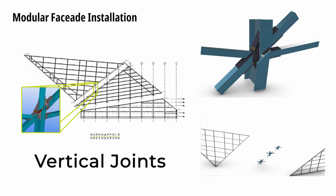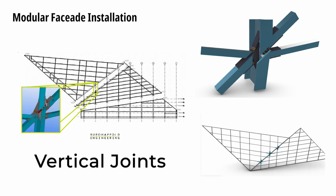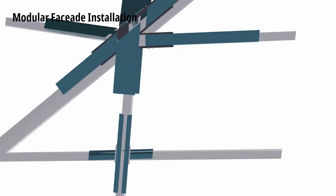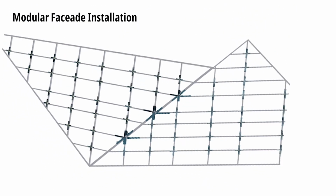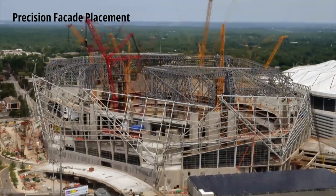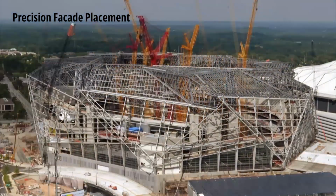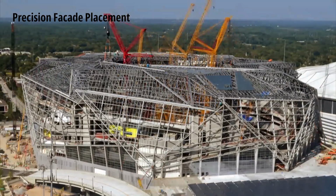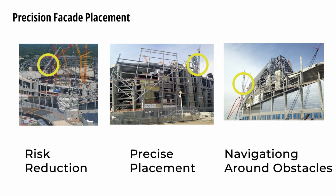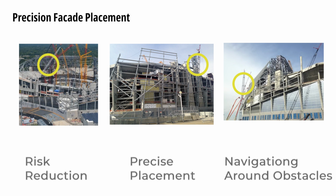Vertical joints accommodated thermal expansion and controlled tolerance buildup over heights, while horizontal joints provided lateral stability and ensured airtightness and weather resistance across panel seams. The precision of these joints was critical in maintaining overall facade integrity and long-term durability. Given the height and irregular curvature of the facade, many crawler cranes were used to position components accurately with tight tolerances. This approach reduced the risk of contact damage and allowed for safe navigation around structural obstacles.